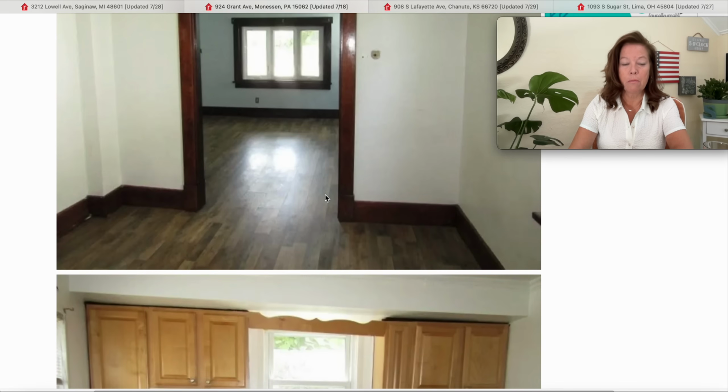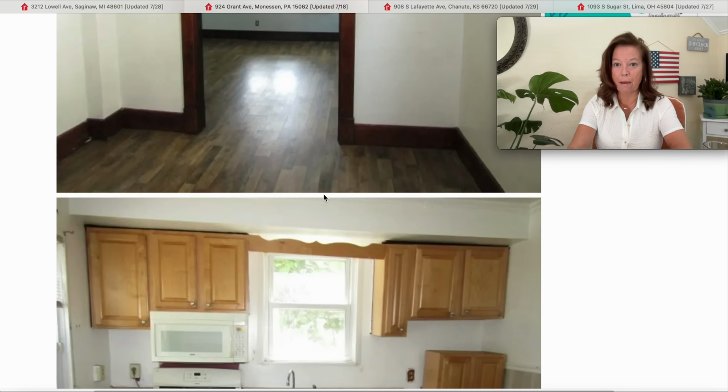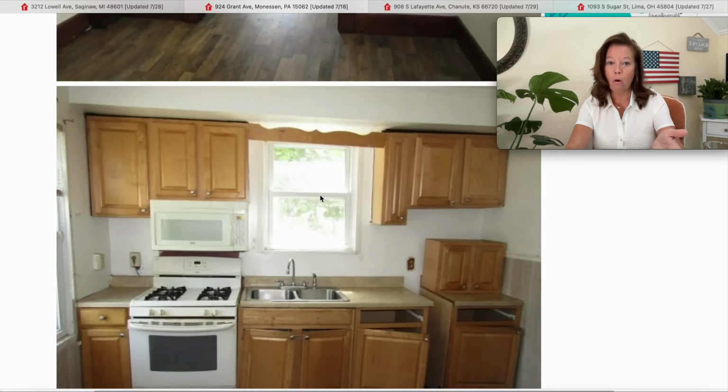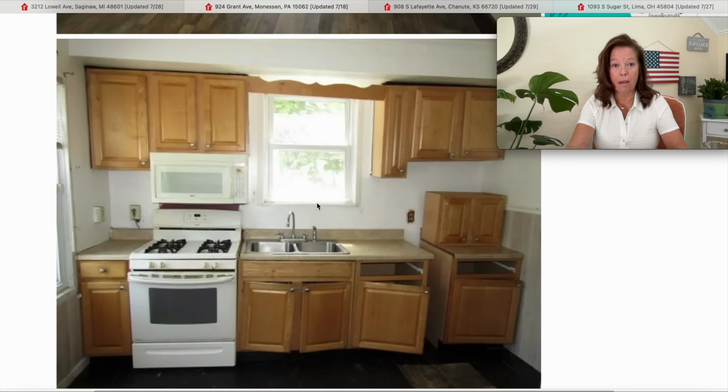Yeah, this looks like we could move right in here too. I mean, under $20,000, people pay way more than that for a vehicle these days. And then they have an auto payment, and then they have insurance, and then they have gas. Here you could own your home and possibly take bus transit. Could save a lot of money buying a house that's under $20,000.